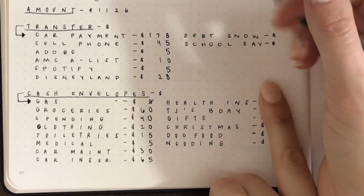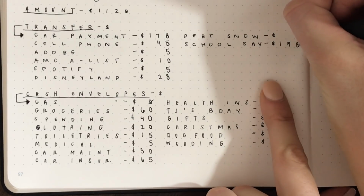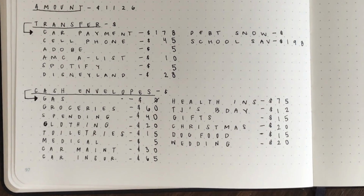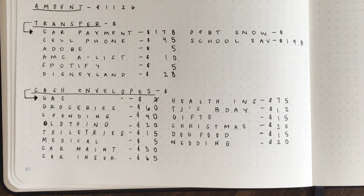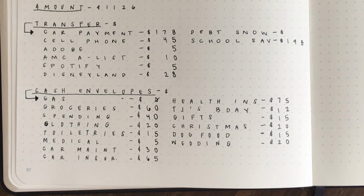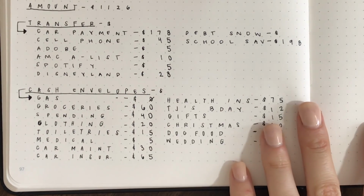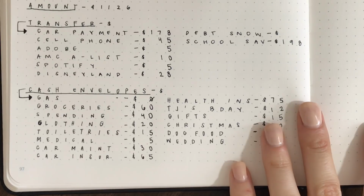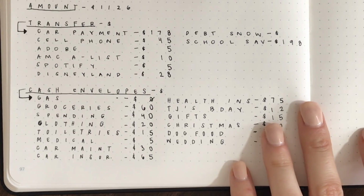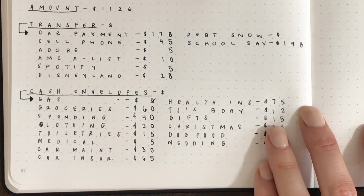And oh, actually school savings is just $198. I have finished, actually, my first term at WGU is completely paid for. They have taken the money, it is gone. So isn't it always funny when that happens? You pay a bill and then a couple days later it's gone and you're just like, wow, they really took it. It's so sad, especially when it's a large amount of money like that.